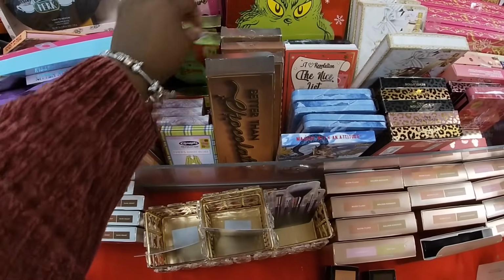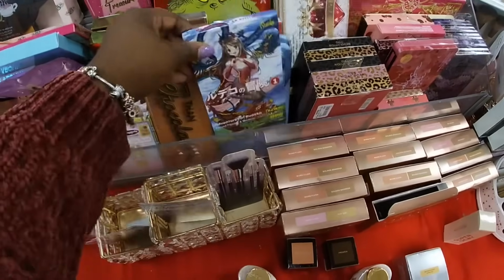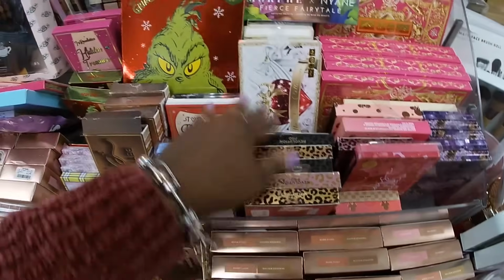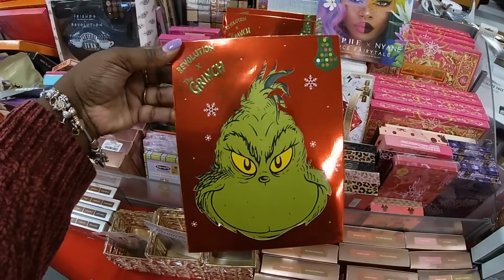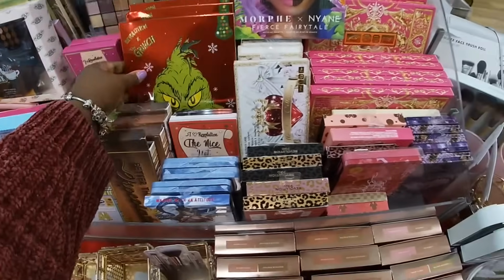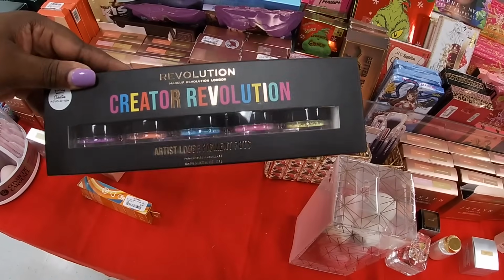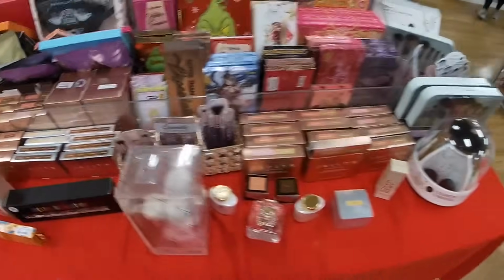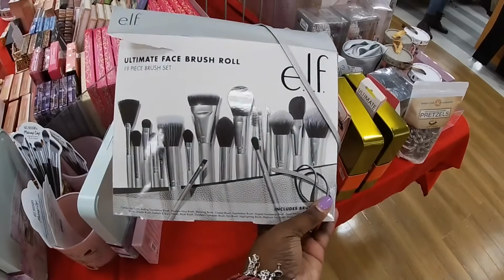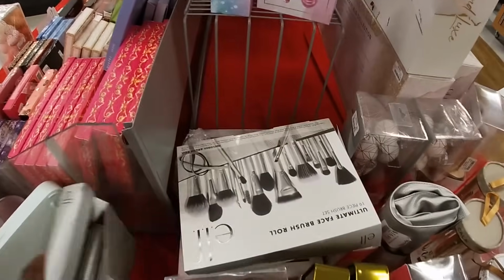$6. Too Faced Better Than Chocolate, $30 for that palette. All of these palettes and then this Grinch. $10. Artist Loose Pigment Pots. So I have that brush set. Have a couple of these 19 piece brush sets, and these are $30.